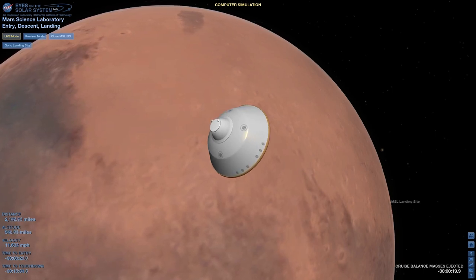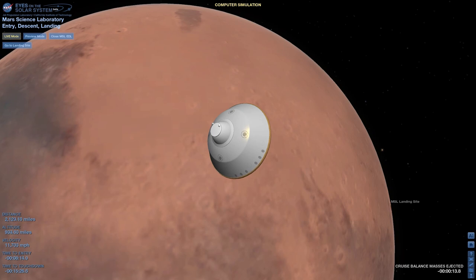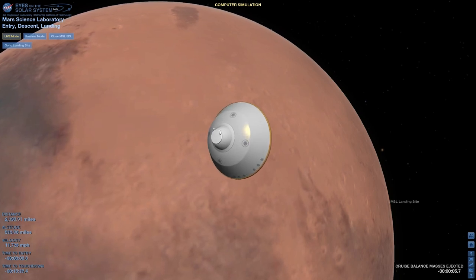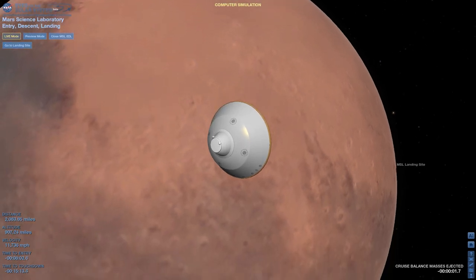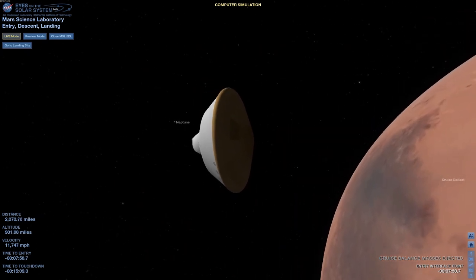Go ahead. Could you check with the AIS whether we should be seeing one-way data from the station? AIS, did you copy? Curiosity is reporting that it is spinning down and turning to entry. Flight, AIS, yes, we've been one-way for a while now. Roger that. But currently we're just seeing the tones, obviously. Roger.